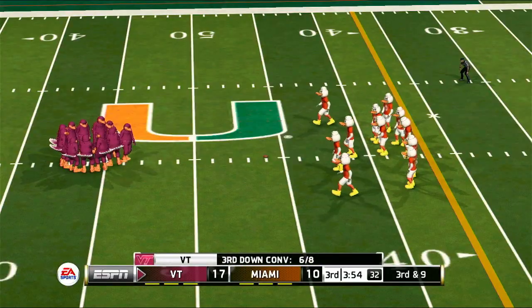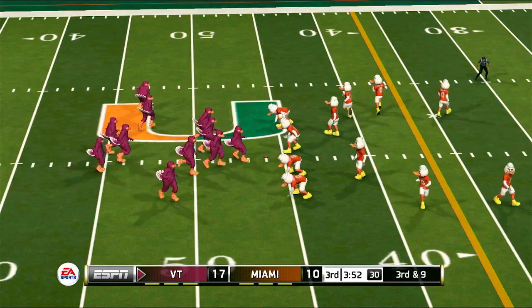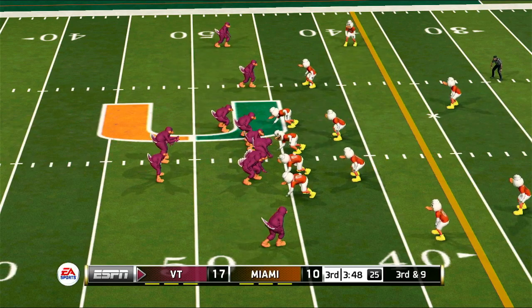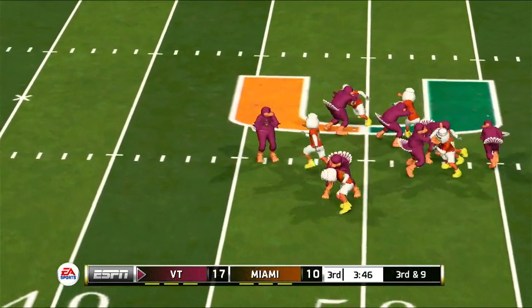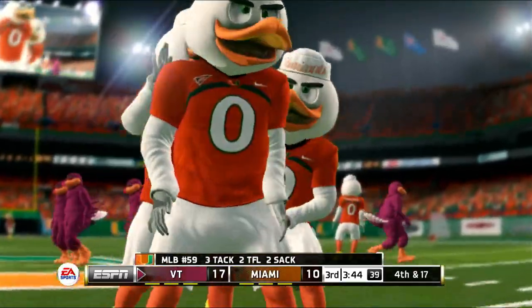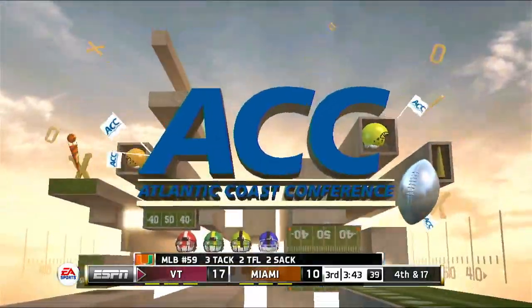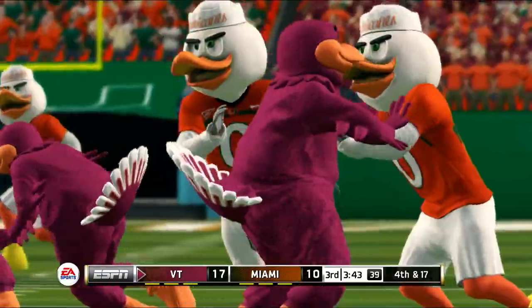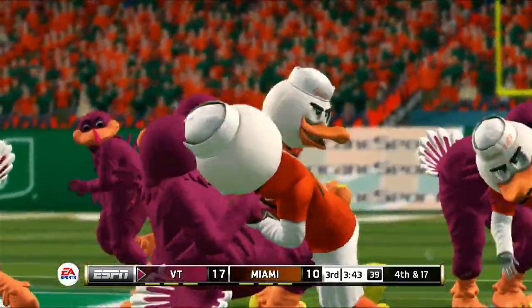And once again, they'll come to the line trying to convert on third down. Level at the 46-yard line. Boy, Brad, that was a big hit on the quarterback. I'm going to be interested to see how he responds from this hit and whether or not he comes after his offensive lineman and challenges them to start playing a little bit better.